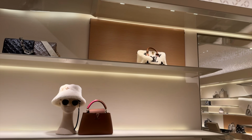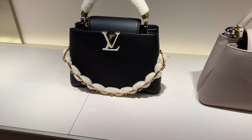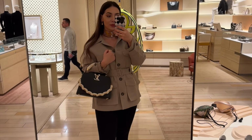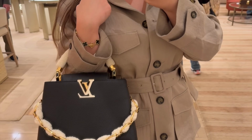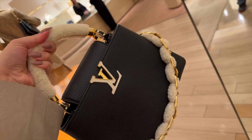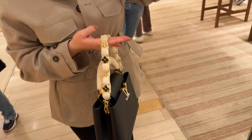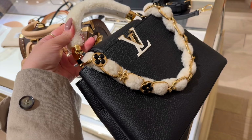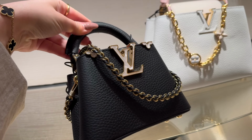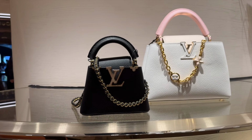Okay, some more bags. Here I can see some shearling. Oh, this one, I love the Capucines with the shearling touch. I think I might ask to try this as well. Yep, I really like this. Black with contrasting shearling. It's such a good size. Also, look at this handle. It's more like a decorative handle because you can't really use it on your shoulder. Look what we have here, the Nano Capucines with the mother of pearl LV and the flower detail. And you can see the size difference.